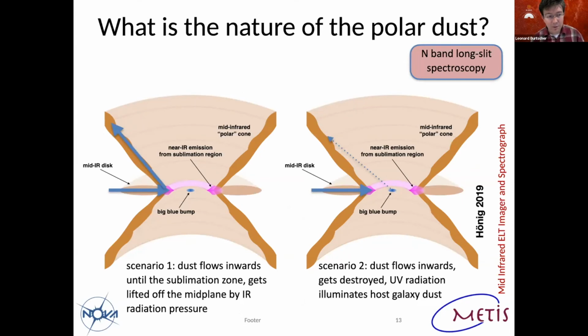So one of the studies that we want to do is really test these 2 scenarios. Is the dust coming into the midplane and then partly sublimated and being driven out again, or is it just coming in and evaporates and goes away, and the dust that we see is in the galaxy? These two scenarios should be distinguishable by looking at the spectra.